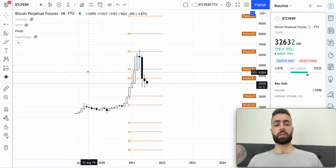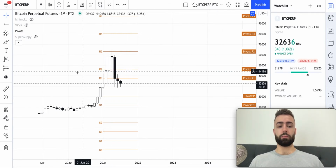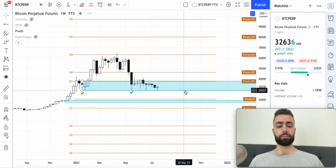The reason is because a lot of people are still really bullish on Bitcoin, and not accepting the market cycle phase that we are currently in. And so I think that we could continue down.